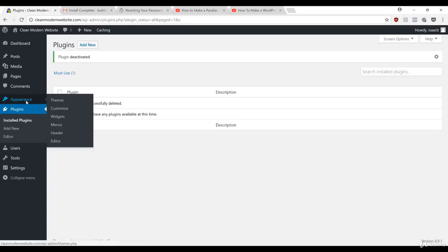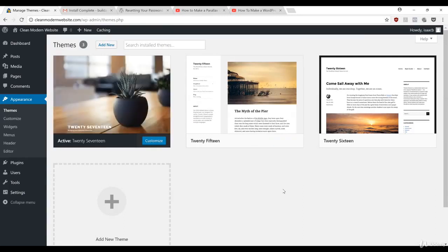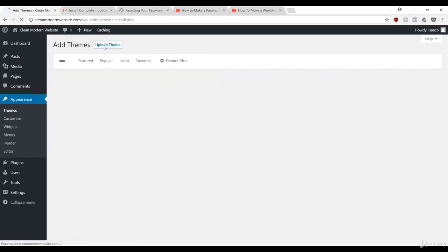installing our theme. So what you're going to want to do is go to Appearance, Themes. Now you'll see here, this is the theme that's installed, the very, very basic looking theme. What we're going to want to do though is we want to put a much nicer looking one. So we're going to go to Add New.